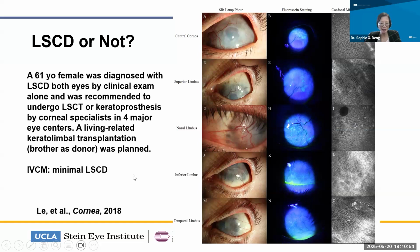So the diagnosis for her was minimal sectoral limbal stem cell deficiency. Therefore, a keratolimbal graft would not benefit her much. Instead, she would have been subjected to systemic immunosuppression.